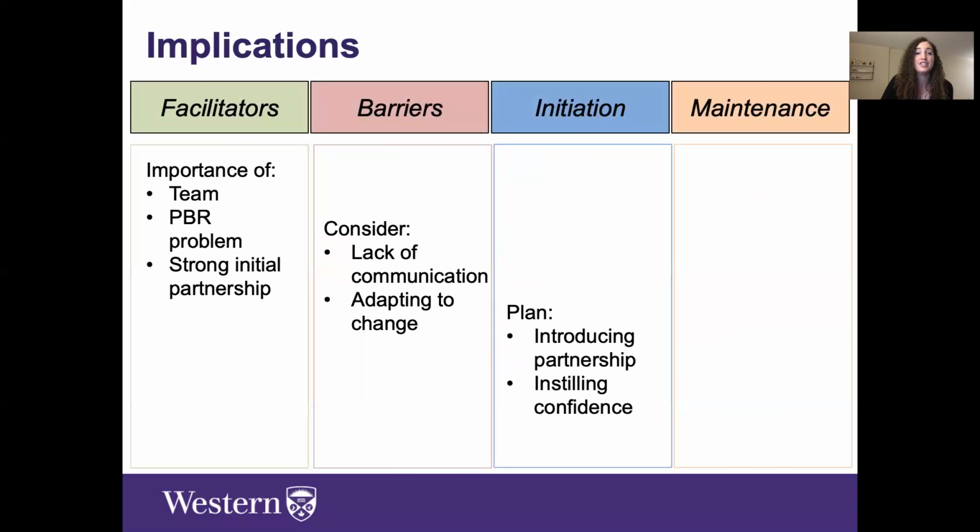When you're planning to initiate a partnership, think about how you are going to introduce the partnership and how you are going to instill confidence in everyone that you need to. And then lastly, thinking about maintenance. When you're thinking about that, you should build into the project sustainability checks as well as progress reporting throughout.